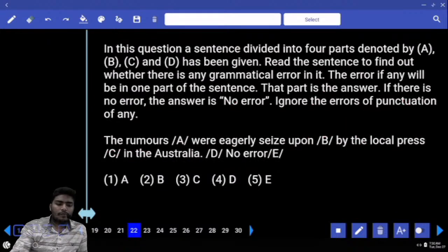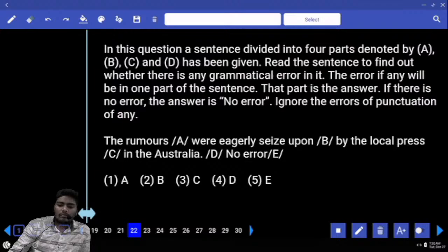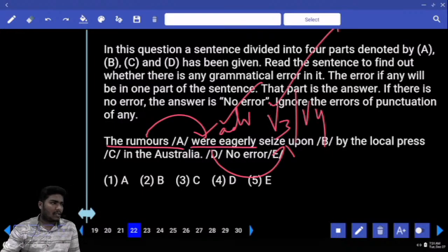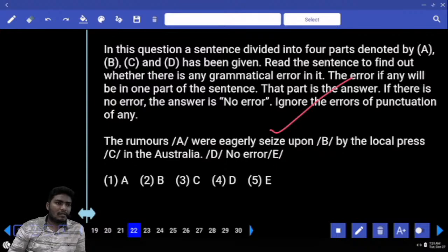Move to 22. The rumors were eagerly seized upon by the local press in Australia. The rumors plural were eagerly. Rumors were can be used. Eagerly is nothing but adverb. Were is followed by V3 or V4. V3 is suitable because this is a passive voice. By the local press, passive voice structure. So it is only seized, not cease.